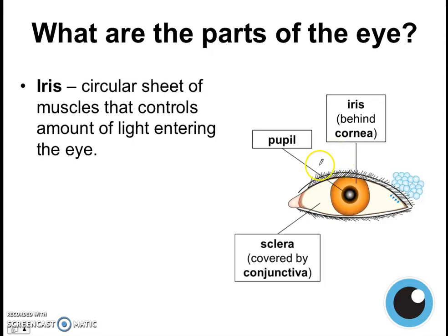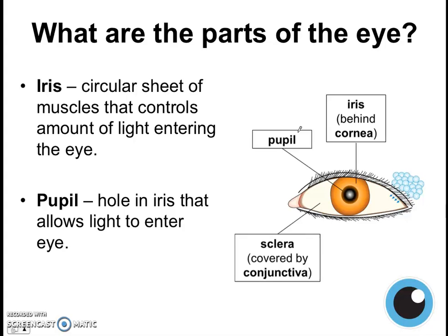The iris is actually made out of muscle, circular sheets of muscles. We'll take a look at it later. It actually helps to control the amount of light that enters the eye. The iris helps to control the size of the pupil. The pupil is the actual hole of the eye. It is the hole in the iris that allows light to enter into your eye.